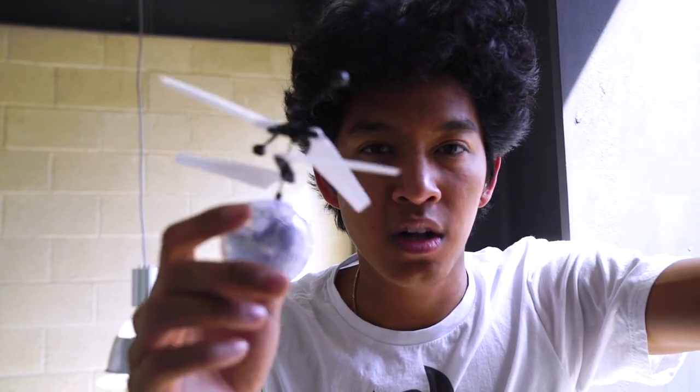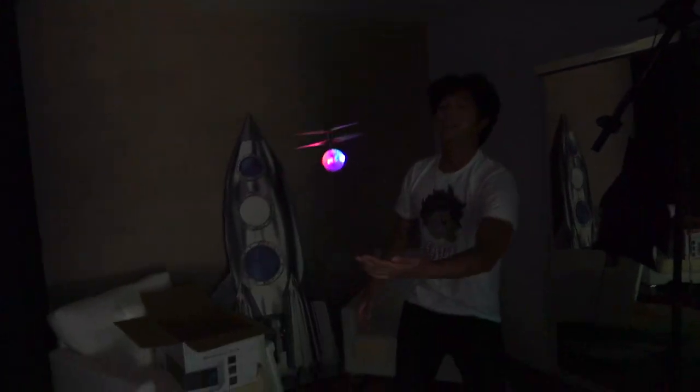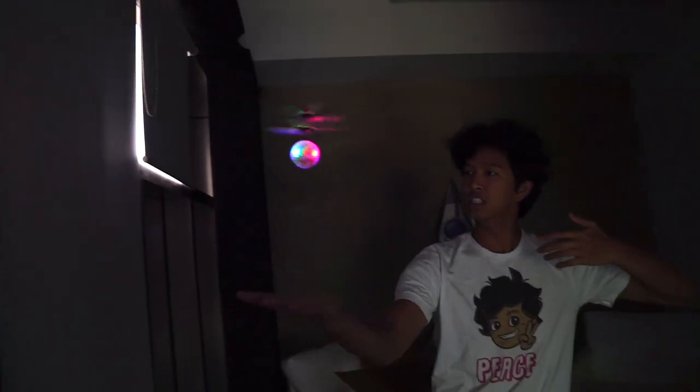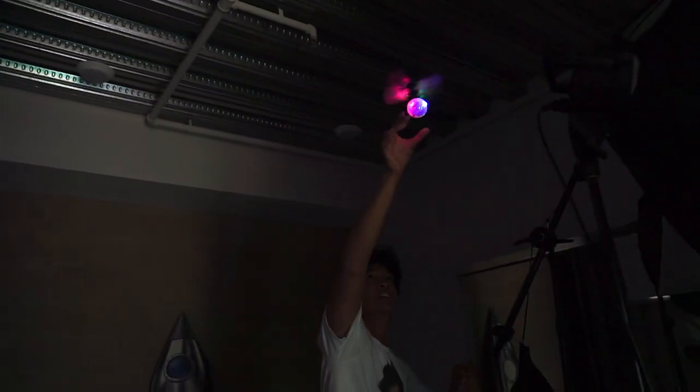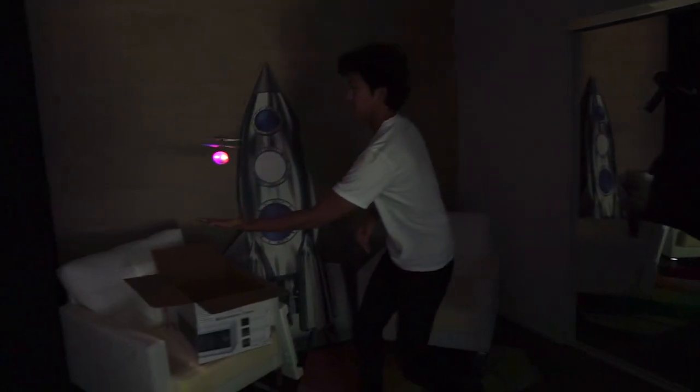It was going everywhere. All right, let's try to do the whirly ball in the dark. Oh my gosh, it's so cool in the dark. This is so tight. Whoa, whoa! Whirly ball, come back here. Come back to Papa. Oh, no, not that way. This way, this way. Yeah. Wow, this is so much fun. Whoa, we're gonna let it go again.